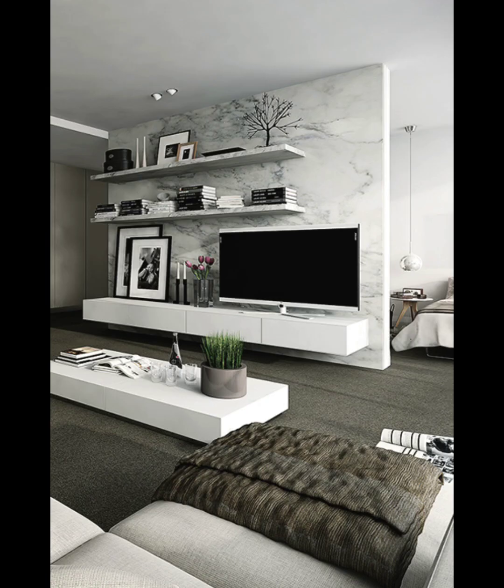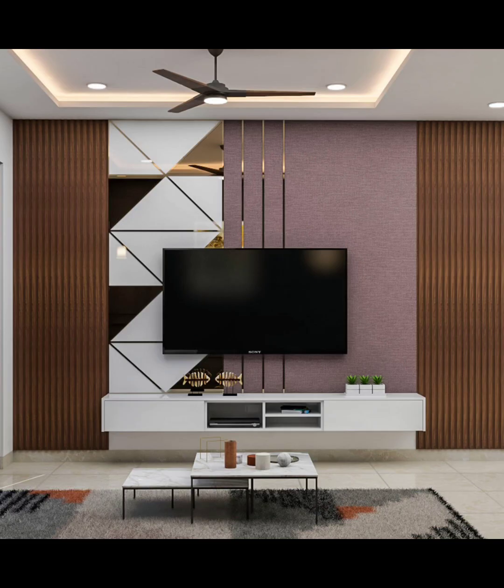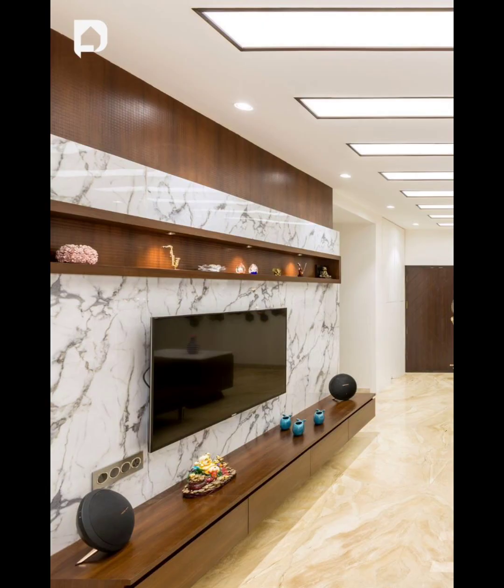Today we have got a treat for you. 5 modern TV unit designs that will transform your living room into a sleek and stylish space.